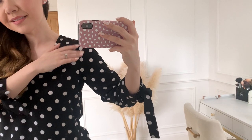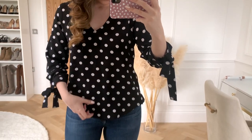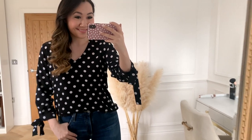And this is just a very classic kind of black top with a white polka dot. So cute. The polka dots are a little bit larger, and I just think this is so fun. Really nice on Zoom calls, but also really cute if you were actually going to go out and wear some jeans. Just a really, really lovely one.